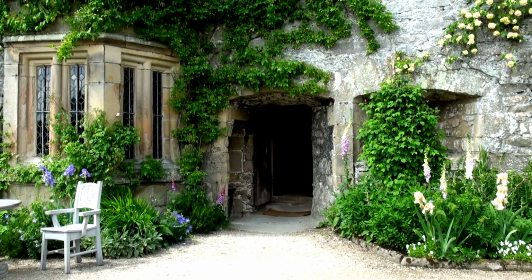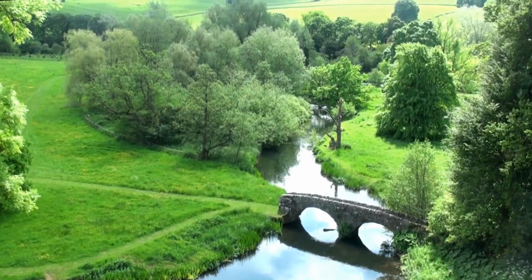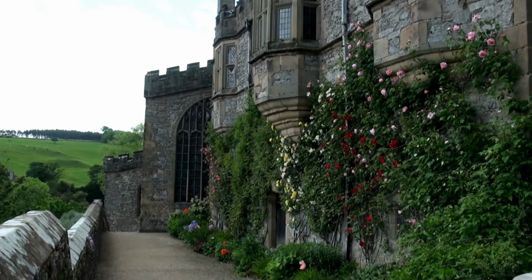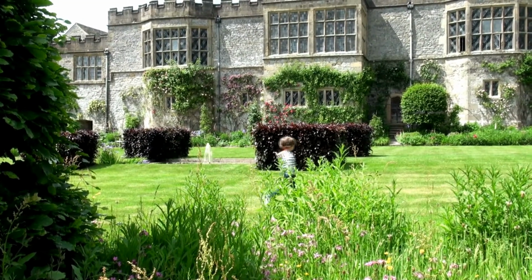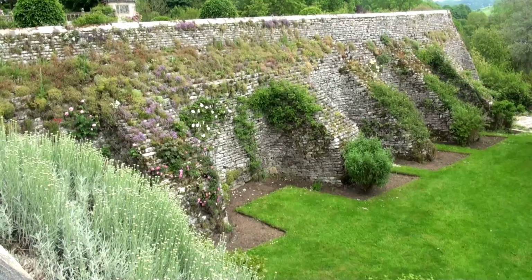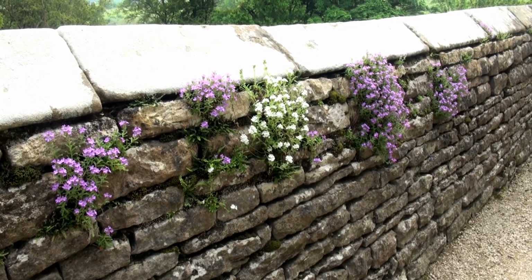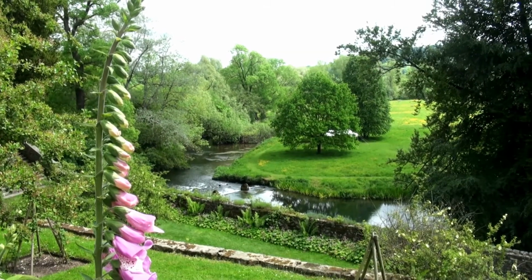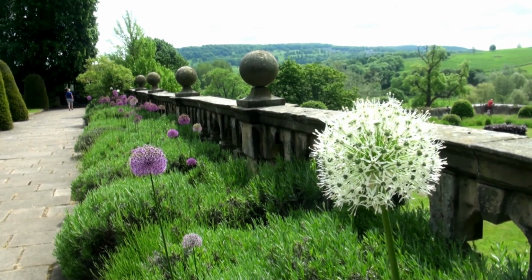Exiting the house once more into the gardens, the view from the parapet is magnificent, as are the grounds. This is truly a beautiful example of a fortified manor house and gardens, which gives much delight to thousands of visitors every year.